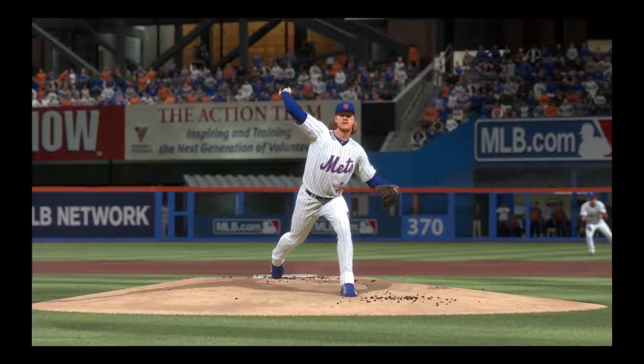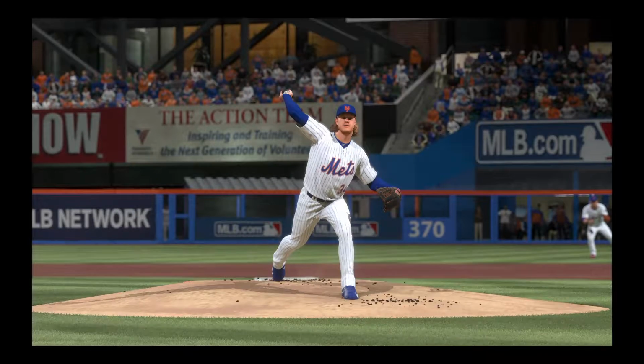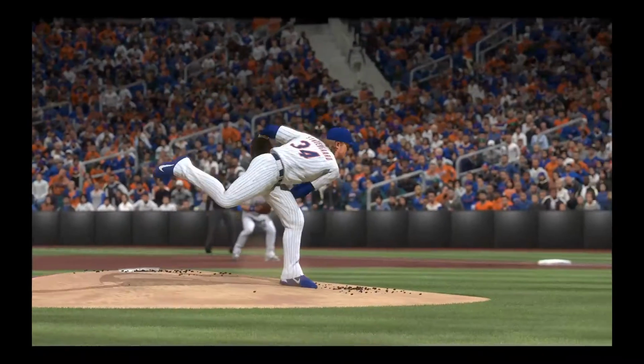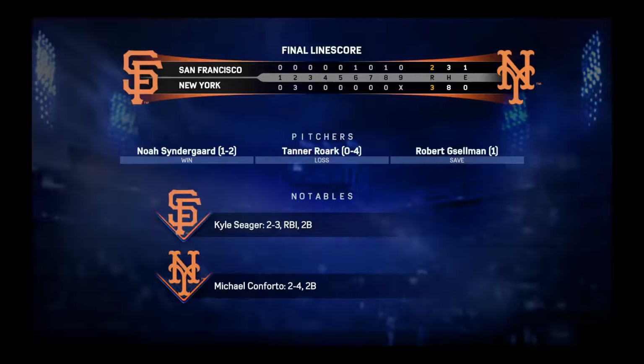Well, we watched a really solid starting pitching performance, kept the opposition at bay, and as a result, he's our top player of the game. Yeah, he really stood out to me in this one, guys. Absolutely electric stuff on the mound, and he racked up 10 strikeouts because of it. Solid performance.